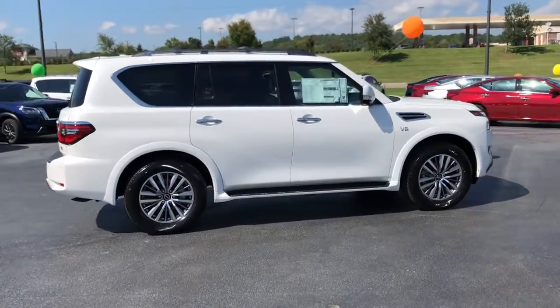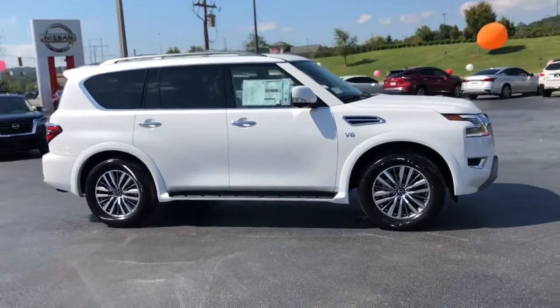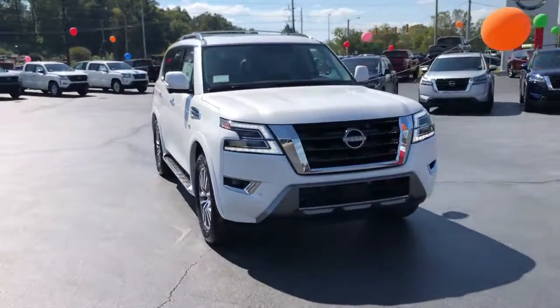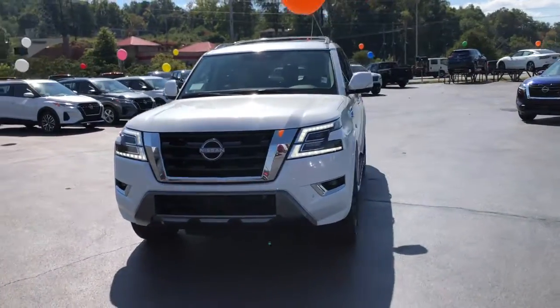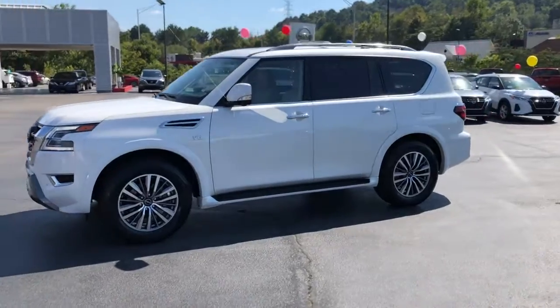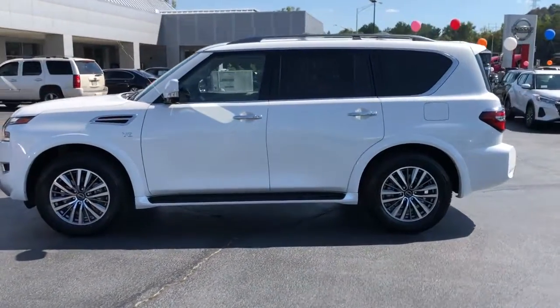These are just some of the great options this vehicle comes with: keyless entry, sun moonroof, navigation system, four-wheel drive, power liftgate, lane keeping assist, remote engine start, woodgrain interior trim, adaptive cruise control, keyless start.